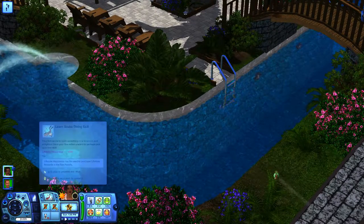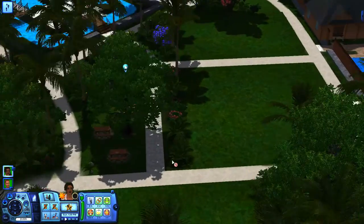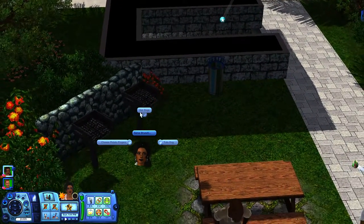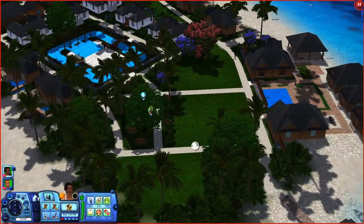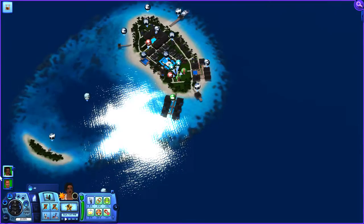So I had to grill 5 times to improve relationship with townies and receive a community griller award. Okay. Grill 5 times. So we both have to grill 5 times. So let's, oh no, we don't have any hot dogs. Wait, wasn't there a grocery store? Let's go buy just a bunch. Oh yes, right here. Shop for groceries. Yeah, go right ahead. That's fine.